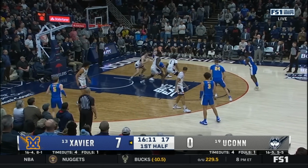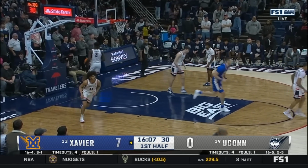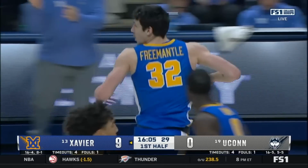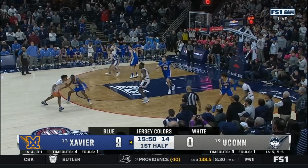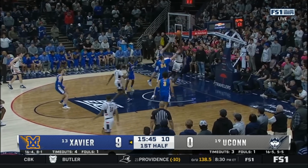Sule Boom giving it up to Fremantle. Waited for the dribble. Wow, that's pretty, isn't it? Yeah, I mean, the moves. All right, from mid-February and seeding time for the Big East tournament, games like this can go a long way in helping determine that.